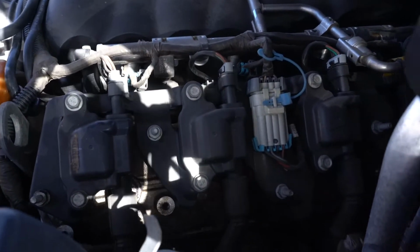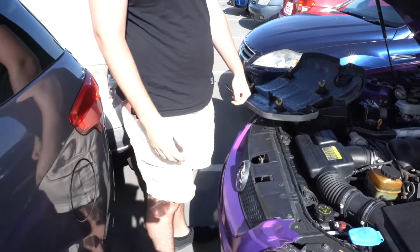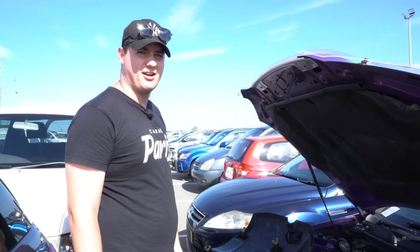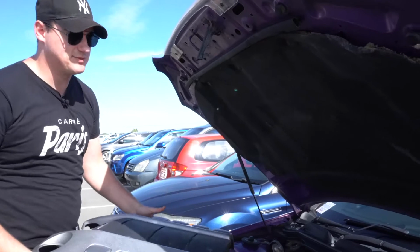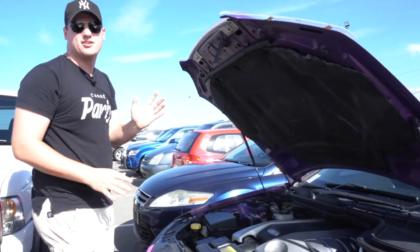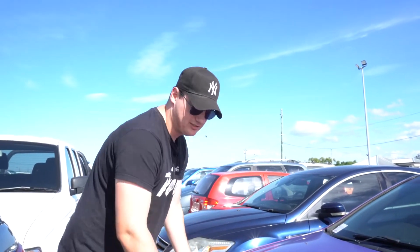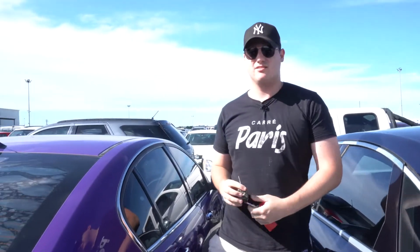Which in and of itself is just probably a valve cover gasket, but I mean the car sounds like shit. Besides it being a V8, it does sound like crap. No way. One of these days we're gonna get a V8, but it is not this day. For this day, we avoid the piece of shit. God, that sounds so bad.